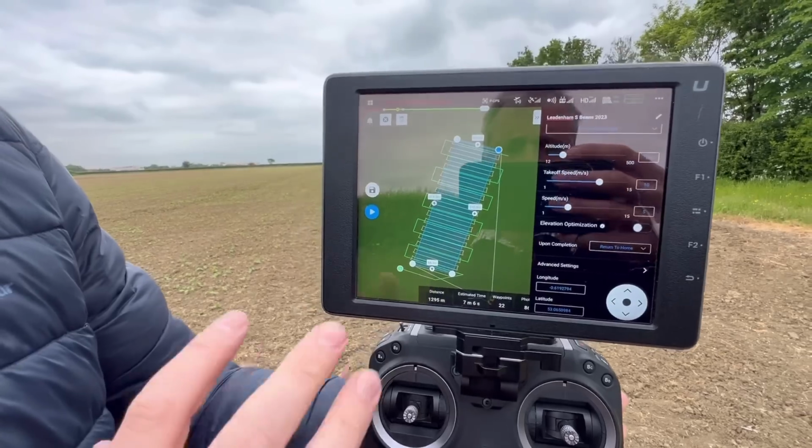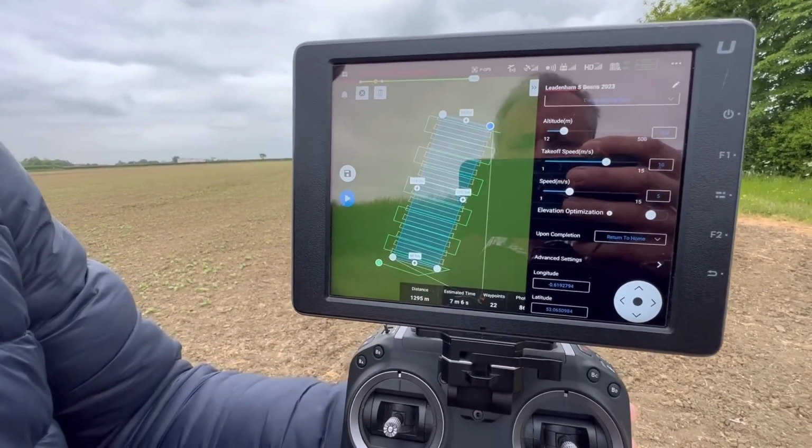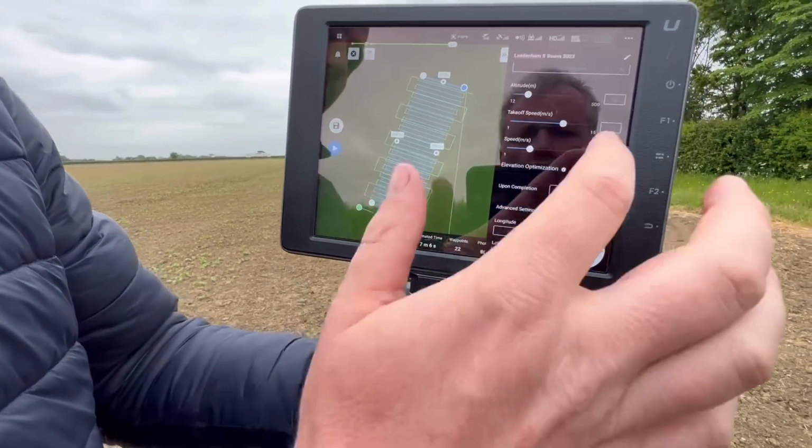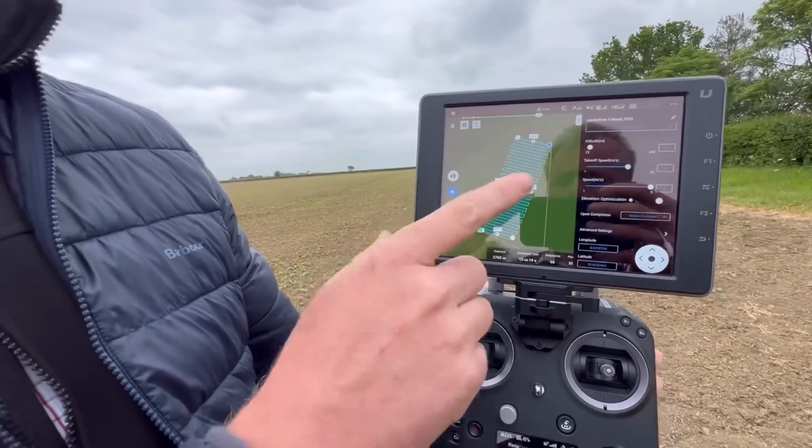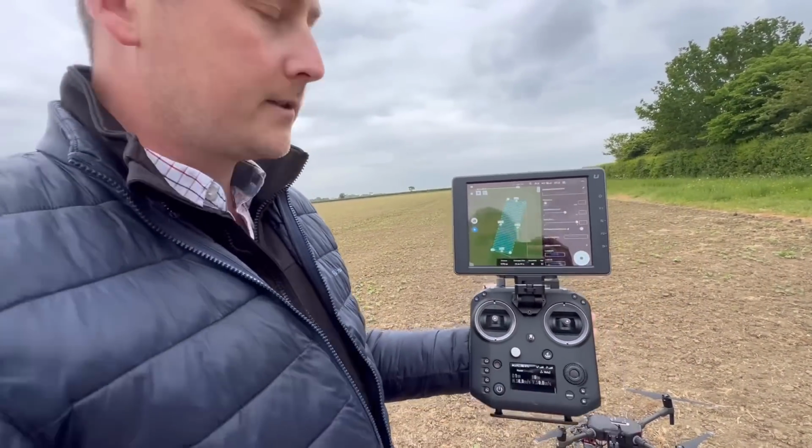So I'm here to make sure everything's okay, and if anything goes wrong, I'm here to do something about that. But basically, it'll fly itself. It'll take off itself, fly the flight, and fly back down to where it took off. Brilliant.